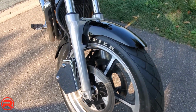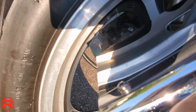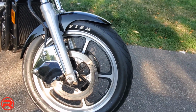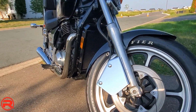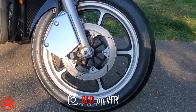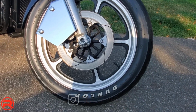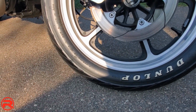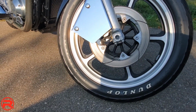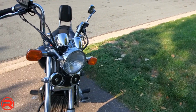I believe those are single piston calipers. Let's see here, by the looks of it, it is. It's difficult to see. In the front it has the Dunlop Qualifier. That was a different set, meaning the back was from 2008, the front is 2015, I believe. Still old, but it has plenty of tread. It's not ideal. I already bought the replacement tires, not as fancy as those. The front tire is 110/90/18, made in Japan. Usually, probably always, Dunlops are made in Japan.